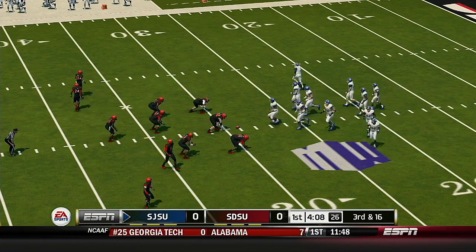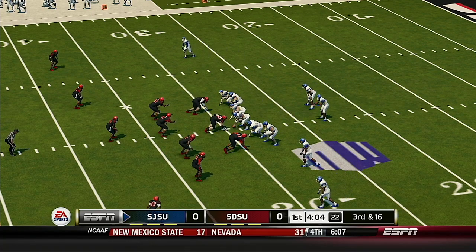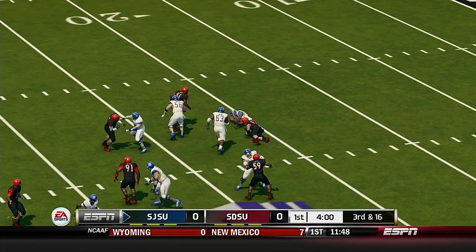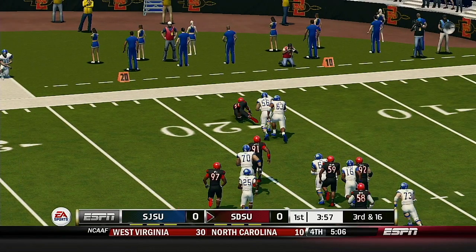Third down and long coming up here. Ball on their own 29. Fumble! The defense falls on it.